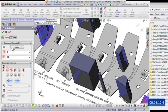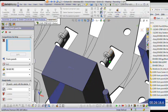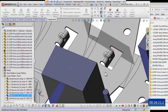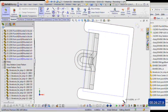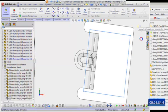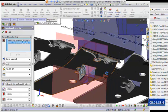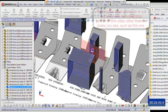Form punch, formed area on the strip is here and here, and rotated rectangle. Collinear, and OK. That looks better, doesn't it? That's very strange. So it just had something in its memory it didn't like. And again, that punch is actually coining.